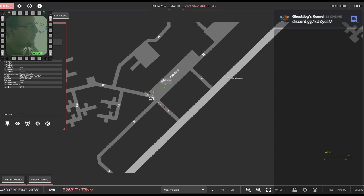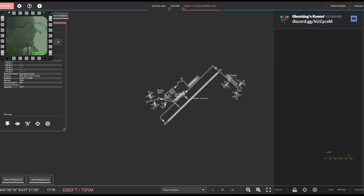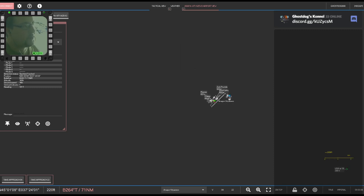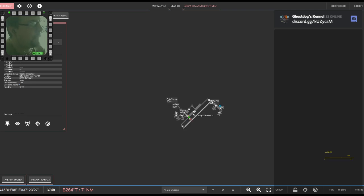Anapa traffic, this is Bareback, 225T on long final for runway 22. Anapa, runway 22, good day. Clear to continue to runway 22. I have a rogue Su-25 holding short at Bravo. I will alert you if he decides to take the taxiway. Correction, the runway.